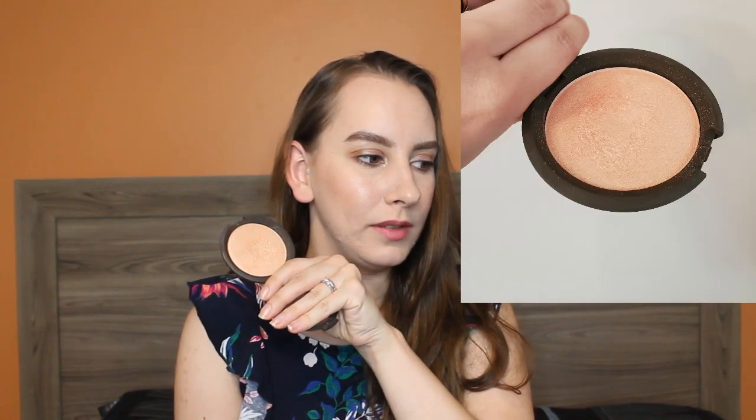Still a long way to go, obviously, but that feels really good. The Becca Highlight in Champagne Pop. Sorry, I feel like I'm just flying through these products, but 20 is quite a lot to get through. I've used this 10 times since the last update as well.